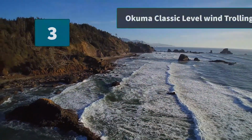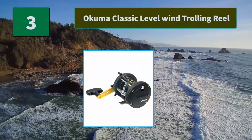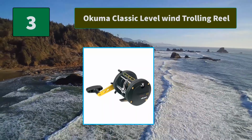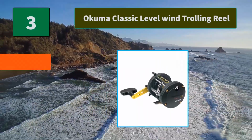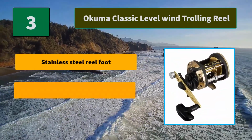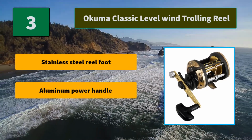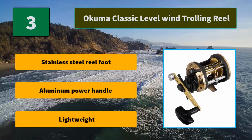Number 3. Okuma Classic Level Wind Trolling Reel. With a dependable multi-disc drag system and line guide system, the Classic Reel is ready to fish anywhere. The Classic series is backed by a standard 1-year warranty. Main features: stainless steel reel foot, aluminum power handle, lightweight.